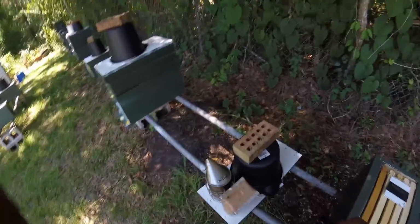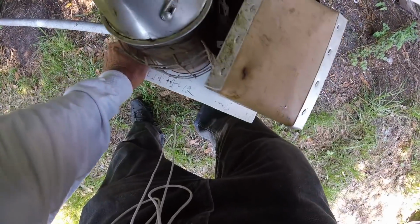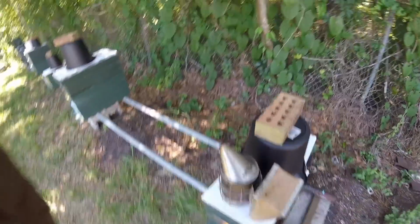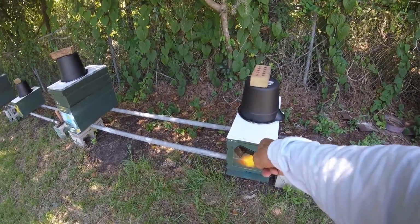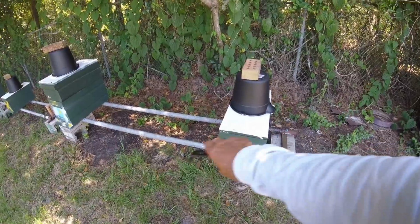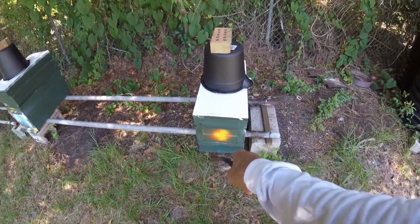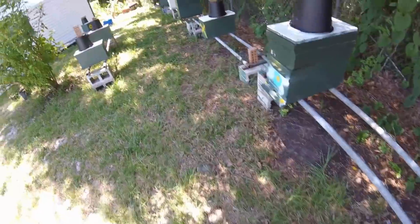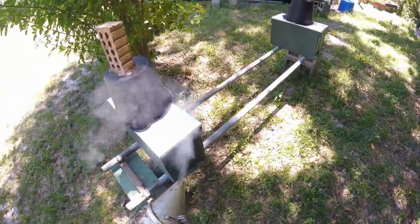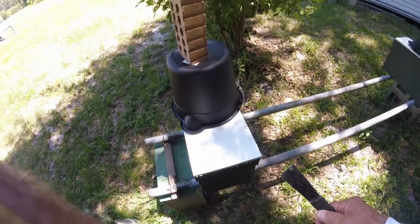We'll check these two over here. And I'm going to have minimal resources too, because I'm not going to come in here. You can see that thing had 2.5 more frames to fill out, even though we got a lane queen in here. She hasn't blown the whole thing out yet. We're not switching the stuff over to 8-frame equipment until they blow out and make that thing pretty fat. We want it real fat before we throw it over in a deeper box with 8 frames.